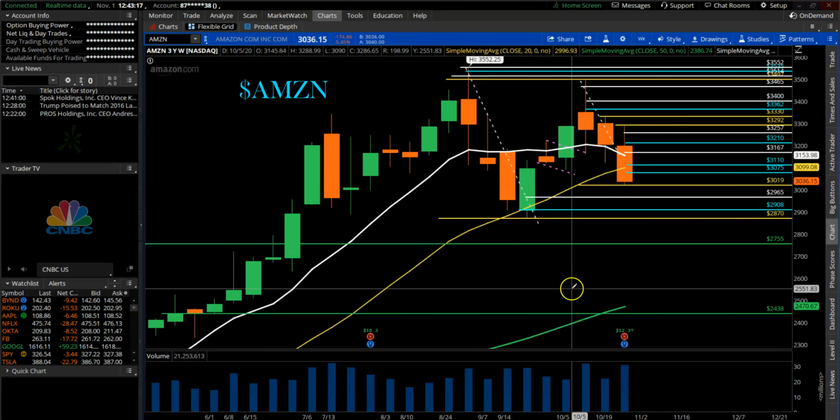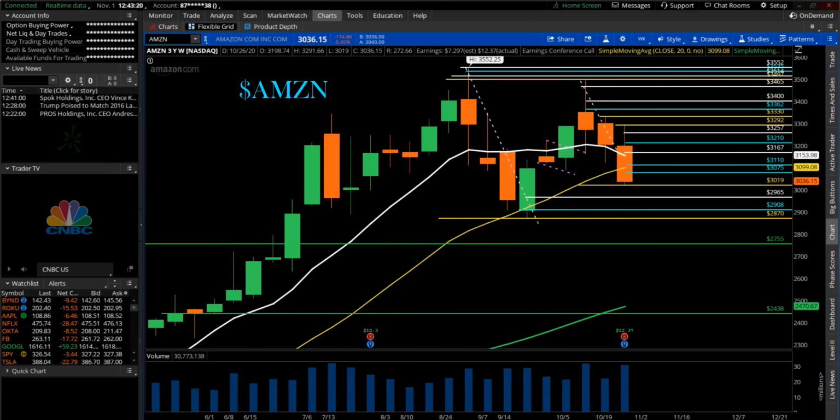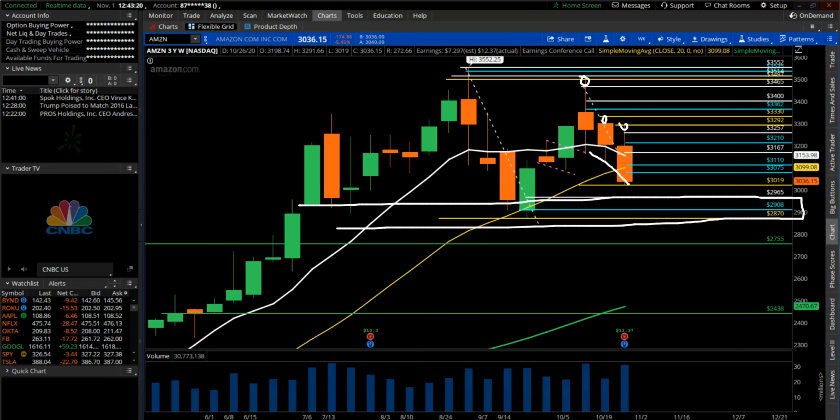Okay, this is the Amazon weekly chart. We have lower highs since the past few weeks now, as well as lower lows. So that's a classic sign of market weakness. We did close below the 20 SMA here in the weekly time frame, which is bearish as well. So expect some weakness, and a good support area, not until here, 2900 to 2870, is a good buying zone, because the last time we traded there, we had a nice bullish piercing pattern to work off of for bulls, and this is where we also broke out from back in the July time frame.